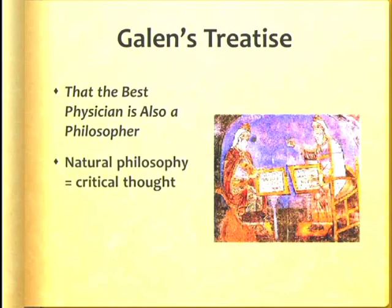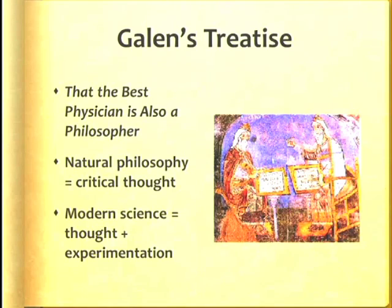Because from now on until about the 18th century, science is referred to as natural philosophy. Not science, you don't hear science. It's natural philosophy. And that equals critical thought. You don't just take things without thinking about them. And it's critical thinking. So that's, of course, how it leads into modern science today, which we like to think of as thought plus experimentation, the two aspects of it. First thought, then experimentation, or sometimes the other way around, but it's certainly both of them.